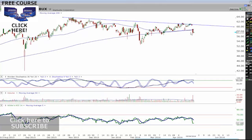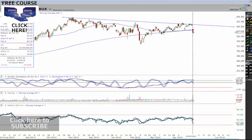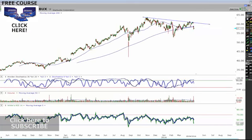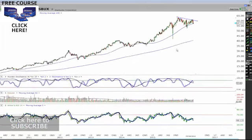Now look at this divergence here on the stochastics and the RSI. If I squeeze this right up, you can see on my stochastics, guys, that this market was around this resistance level through here, making a divergence here, and making a divergence there on the RSI and the stochastics. So that to me tells me that we're likely to have a lot more downside to come as well.